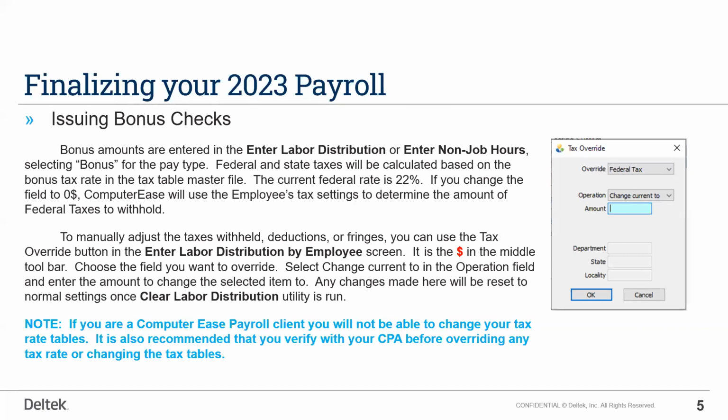If you are wanting to zero out the federal taxes, you can use the tax override button and then you can zero it out. We recommend that you verify with your CPA before overriding any taxes or changing the tax rate table to make sure that this isn't going to be an issue long term.